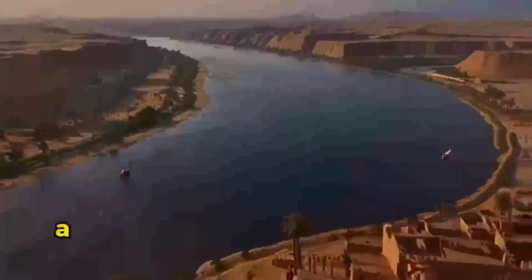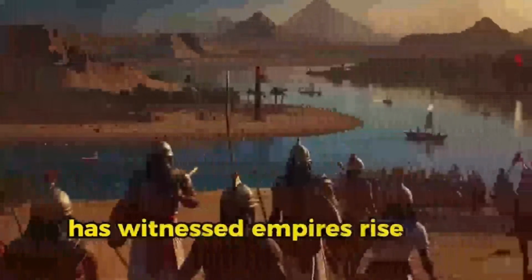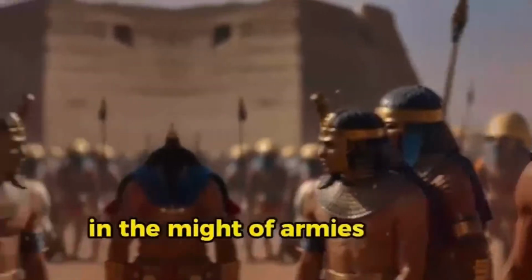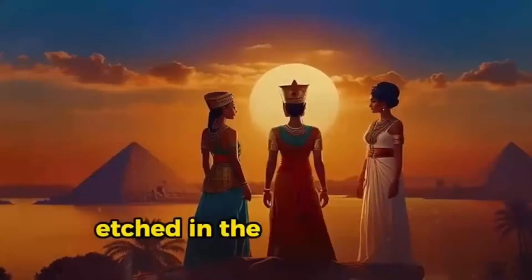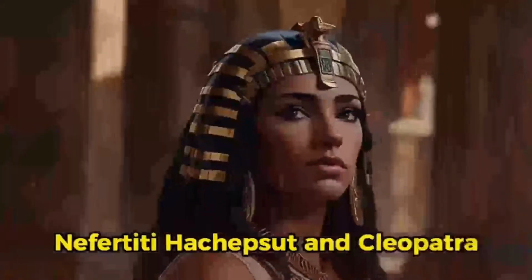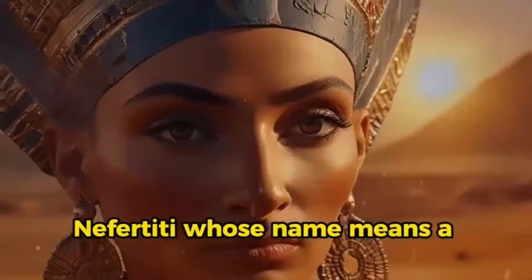The Nile River, a ribbon of life through the sands of time, has witnessed empires rise and fall. But even amidst the grandeur of pharaohs and the might of armies, three women stand out, their stories etched in the very fabric of ancient Egypt: Nefertiti, Hatshepsut, and Cleopatra.